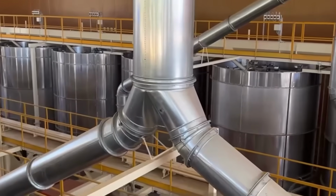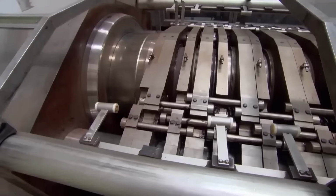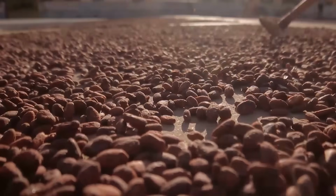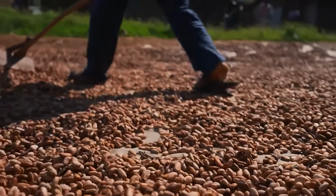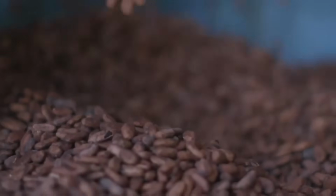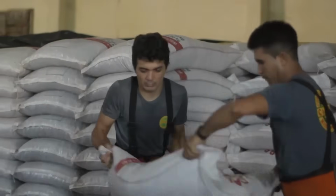Once cleaned, the hazelnuts undergo visual inspection using high-speed optical sorting machines equipped with cameras and sensors. These machines identify and remove any defective hazelnuts, such as those with discoloration, cracks, or signs of mold.